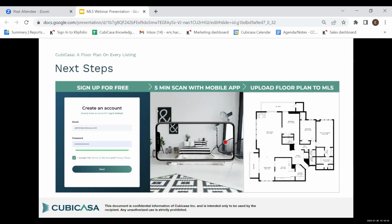If you already have a CubiCasa account prior to the Georgia MLS partnership, there's still a way to do that. We can show you that in just a moment. You'll just be logging into your dashboard, selecting your MLS from the dropdown, and adding the email address that's associated with the one you used to log in to your MLS.